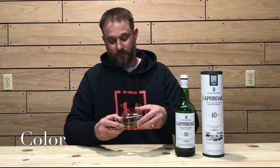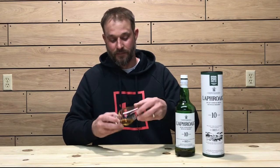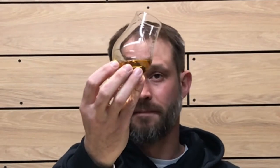Let's check out the color. Let's coat the glass real quick before we look at the color. That way we can also check to see how viscous the whiskey is, see how it's coating the glass. The color on this one, nice light caramel, maybe a straw color to the whiskey. Not super dark. And the viscosity is nice. It's coating the glass very well.